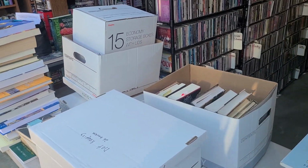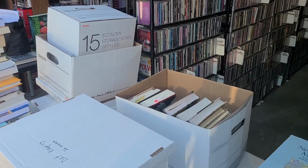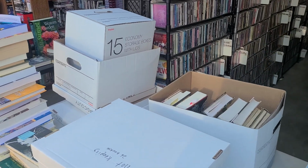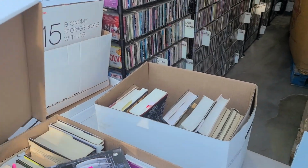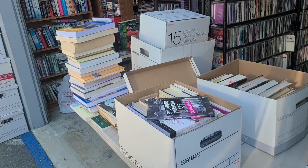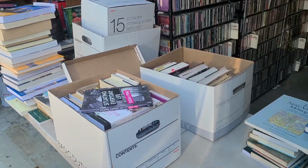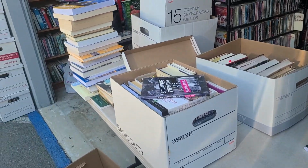There's a lot of urban planning, books focused around cities, how cities are created, I guess, which is urban planning, the history of some cities, that kind of stuff. So yeah, a lot of scholarly stuff, which is good, and a good amount of books that I'm going to be putting in the store. So I'll check back in when I am done.